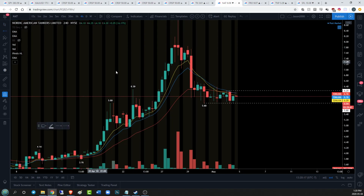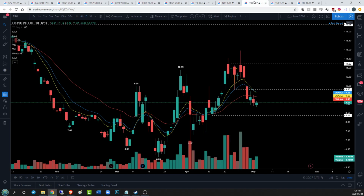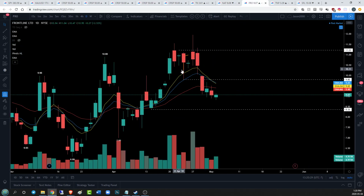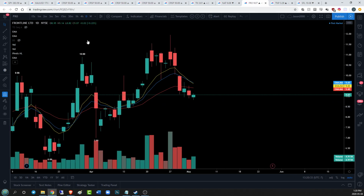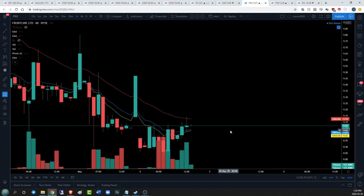If I had to grab a level, I guess I would take 522 as a probable target for a pretty substantial drop on the loss of 580. FRO on the daily time frame, we see continuing downside action with decreasing range in our candle size. What that can do is indicate that there is a wedge forming.